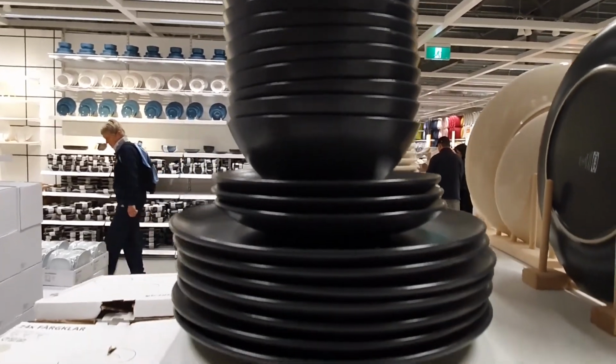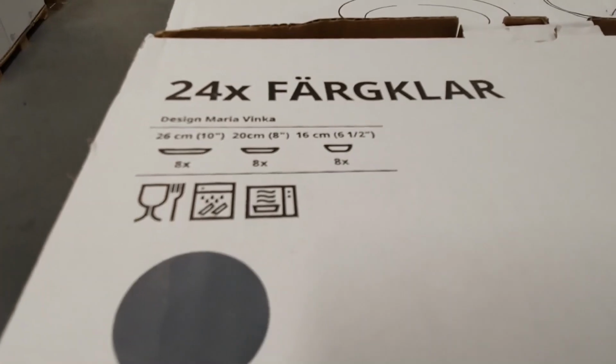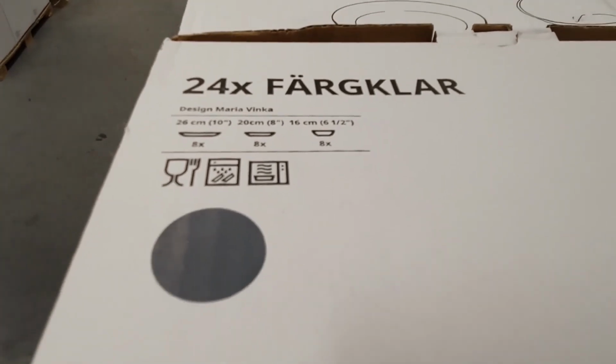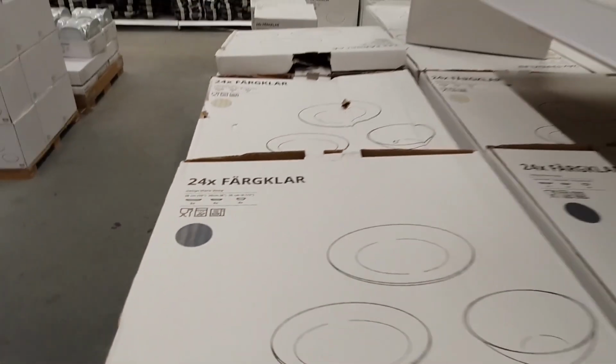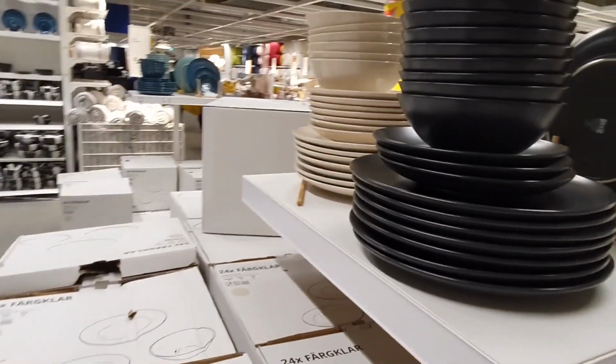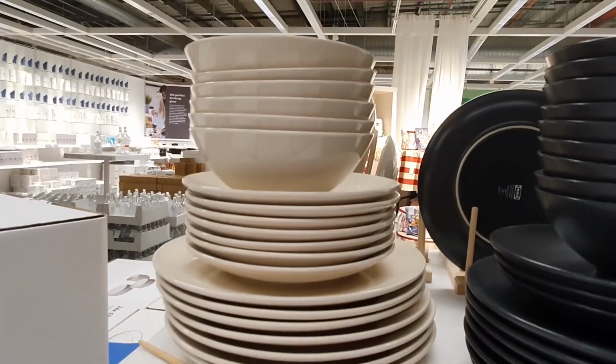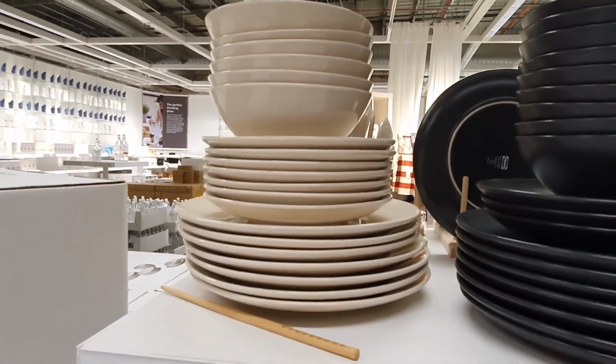This black dinner set is very nice. It's got a matte finish to it, which I love. It looks rather bougie, and it is a 24-piece set. So you get 8 pieces of each side plate, dinner plate, and bowl. This one also comes in a few other colors, like this beige set over here with the high gloss finish.